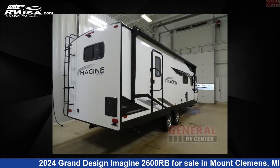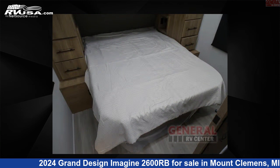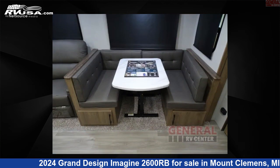This new Grand Design is 29 feet 0 inches in length and features sleeps 4, slideout, and 52 gallons fresh water capacity. The floor plan layout of this travel trailer features front bedroom, rear bath, U-shaped dinette.